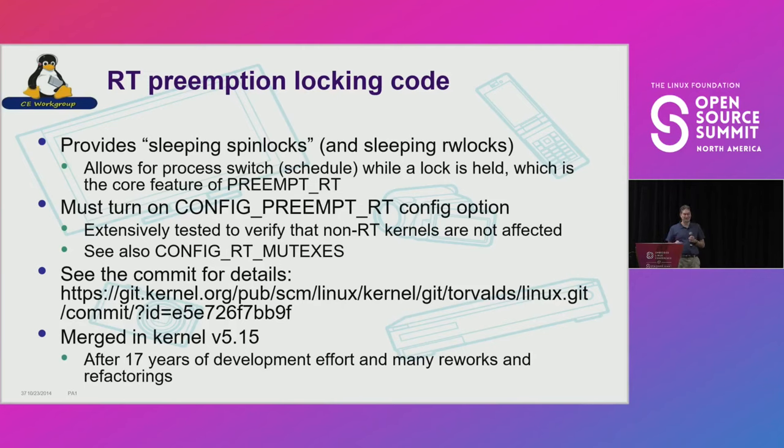I think this is probably the core feature of the preempt RT patch set for Linux real time. So you have to turn on a config option to get this, but this has been extensively tested and verified. It's been 17 years in the making. Okay, it's taken 17 years to get this feature into the kernel.